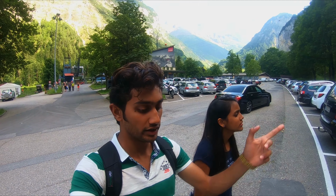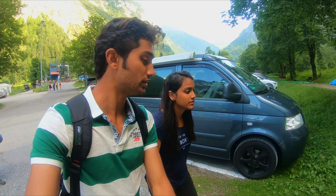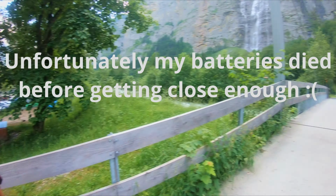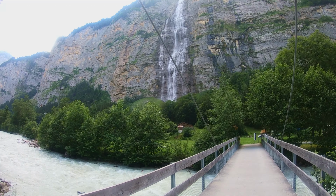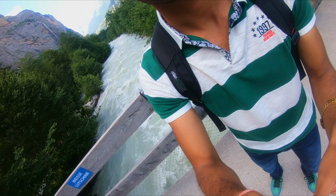So there is this amazing waterfall just right there, and we took a few pictures of it, but it was too far. We want to get closer. Let's see how close we can get to it. That's the waterfall. It's the one we saw on our way up and down to Murren, the cable car.